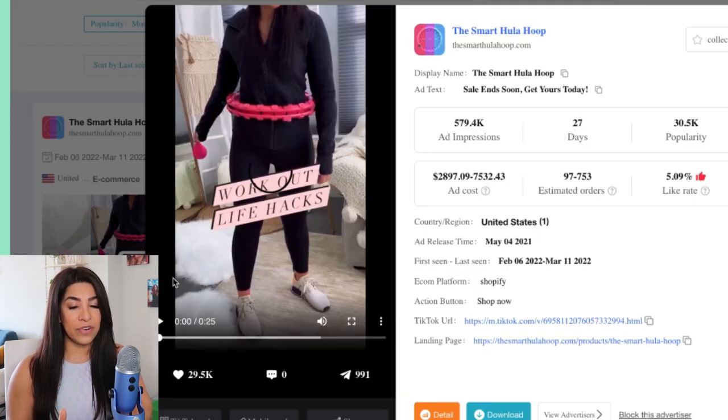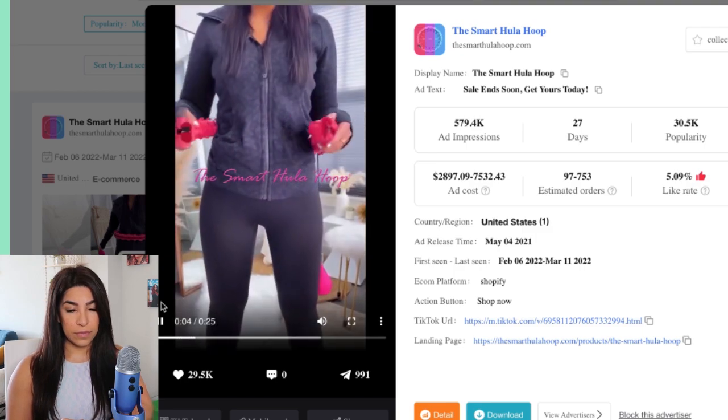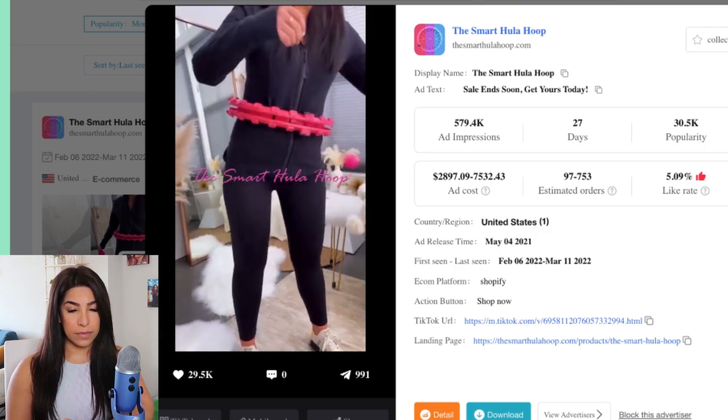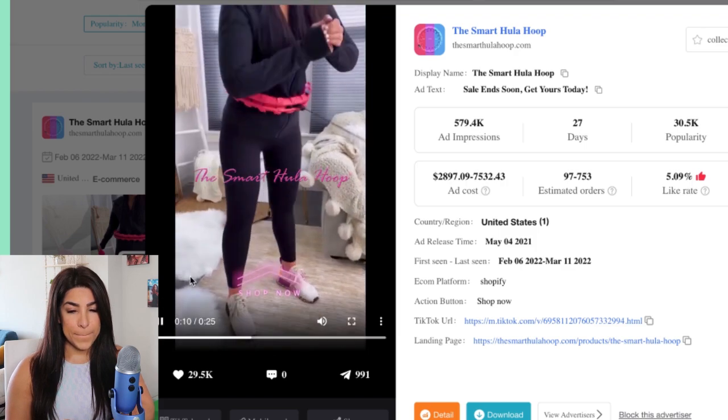You might have seen this before. Life hacks. When I saw this weighted hula hoop, I knew I had to get my hands on it. It's a tool for strengthening your core, burning calories, and slimming down your waist. I used to hula hoop for fun, so this doesn't even feel like I'm working out.